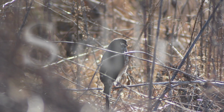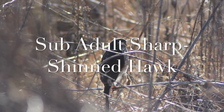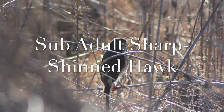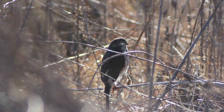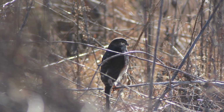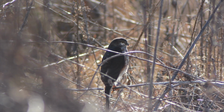This is a subadult sharp-shinned hawk. I filmed it against the sun, so the lighting is not the best. I rarely see this hawk in an open field habitat like this because these are forest dweller hawks. Sharp-shinned hawks are quite shy birds, so this is a blessing to see it this close in person. I am definitely glad that I was able to film it for the first time.